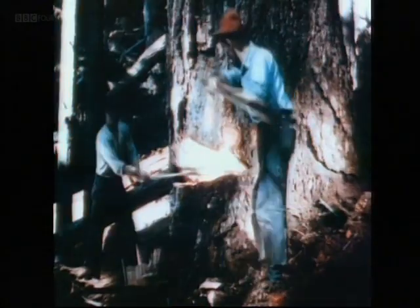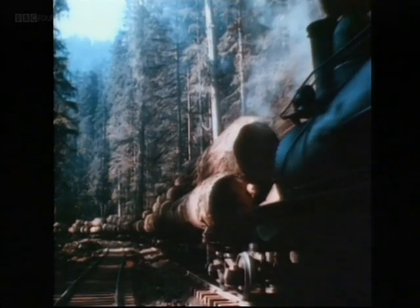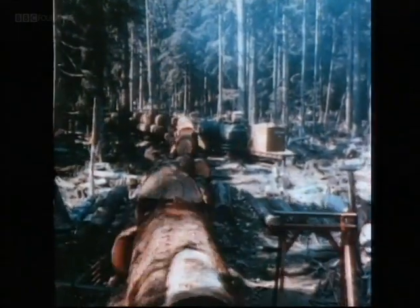Plywood is another everyday miracle, an extraordinary material story. Plywood is the culmination of one of our longest relationships with a material, wood. And its emergence has revolutionised design within the home.